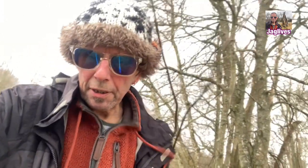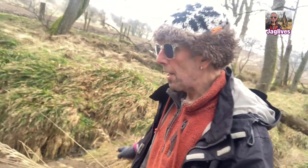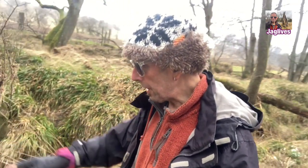Very disappointed. Because I've just checked on the Google Maps and you know what, I don't seem to be too far away from where I think they might be. The rain's come on really heavy, so I have that heavy mist rain now, and this looks like a bit of a natural water course running along here.